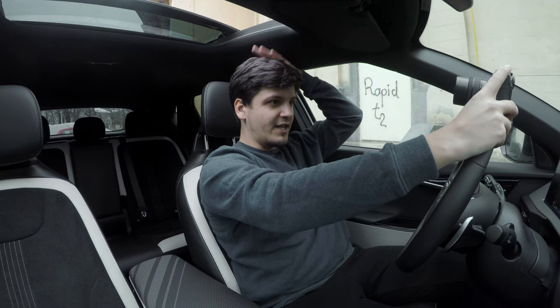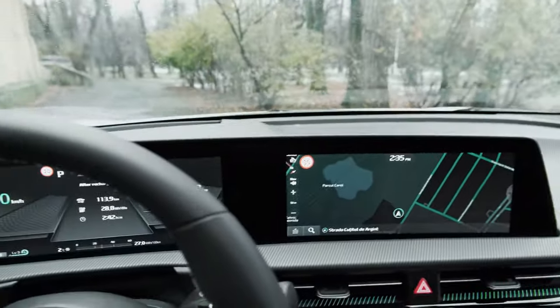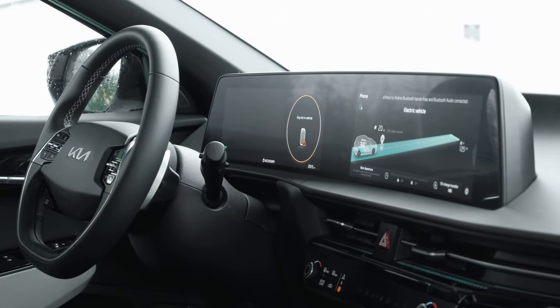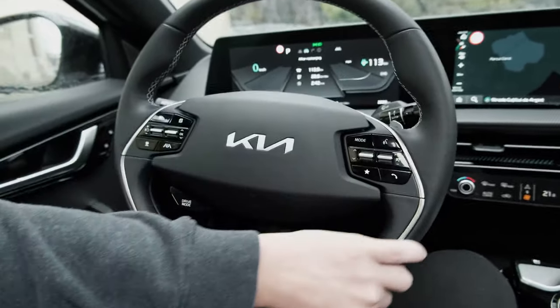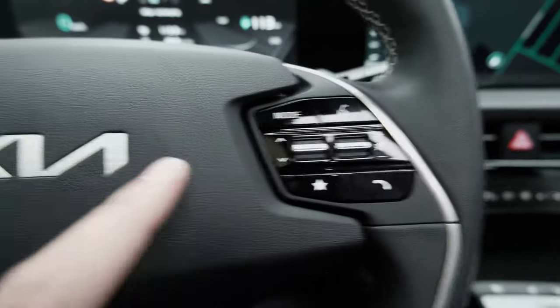Headroom is kind of tight, as you can see. I'm 183 centimeters tall and this doesn't leave a lot of headroom, and my seat is cranked all the way down. When it comes to the design of the dash, you get these two screens. They are curved. I'm not sure if you can see it. The steering wheel has just two spokes. It has physical buttons on both sides, which is great.